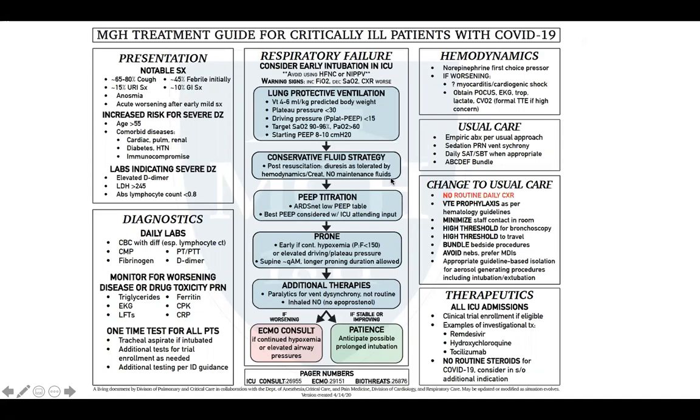Thank you. This is Dong Yao from Mount Sinai here. I have a few questions. One is, is there any significance for FiO2 adjustment for this? How do you adjust? That's the first one.